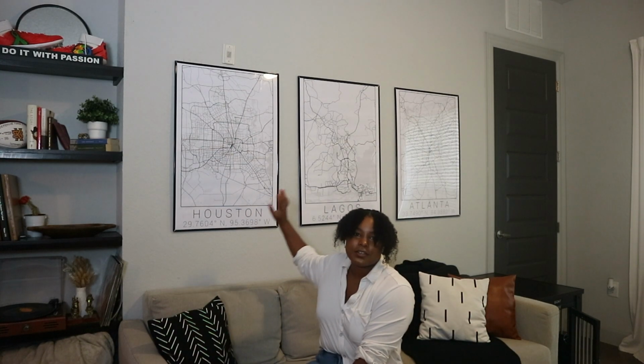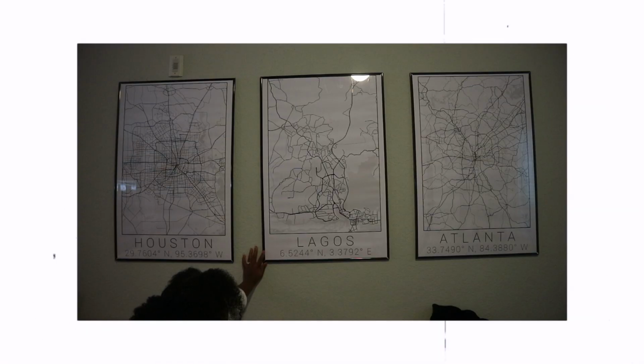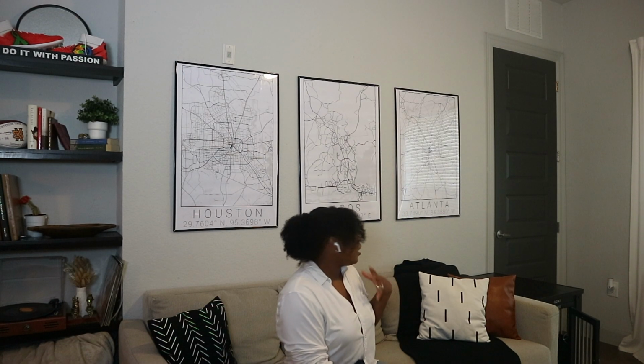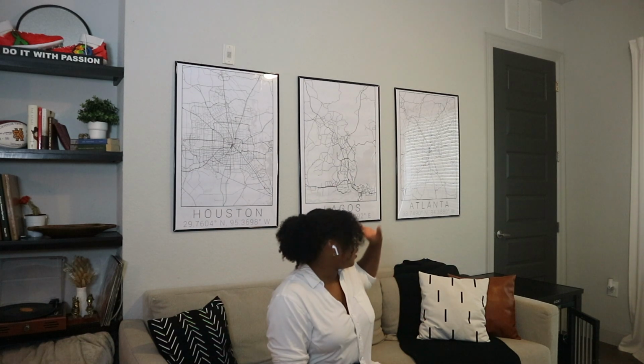And back here for the decoration of the back wall, I have posters of all of the important cities to us. So we have Houston, which is where we are now, but also where Zoya was born. Lagos, because Zoya lived in Nigeria for a lot of his life, and his family and mother are still there. And then Atlanta, which is where I was born, and also Zoya and I went to school and met at college right outside of Atlanta. So obviously that city is very important, and I still have family there.